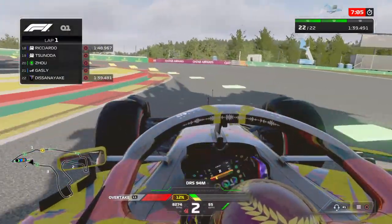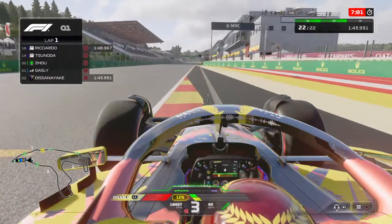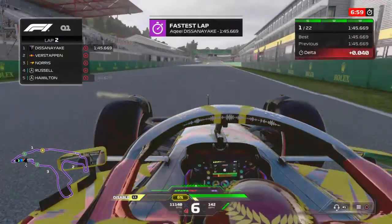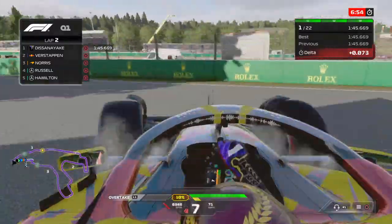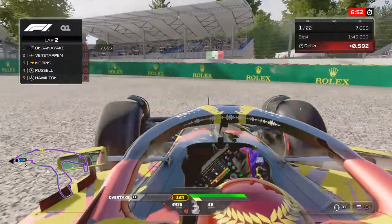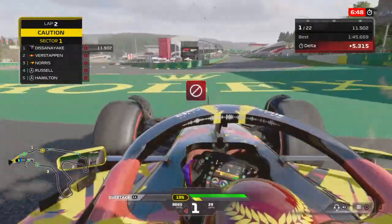Down the bus stop chicane, and now send the car to the line. What can we put in the lap time? It's beautiful, 1:45.6. It's brilliant. As we spin it off into the gravel, we manage to keep it out of the barriers.